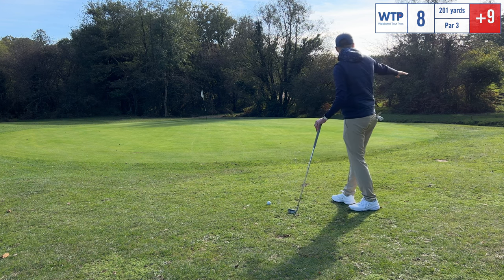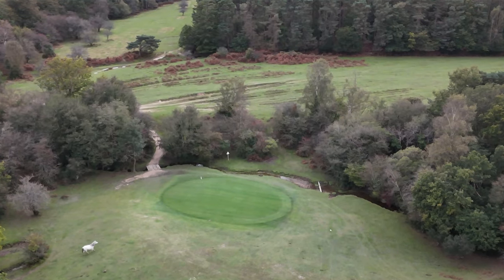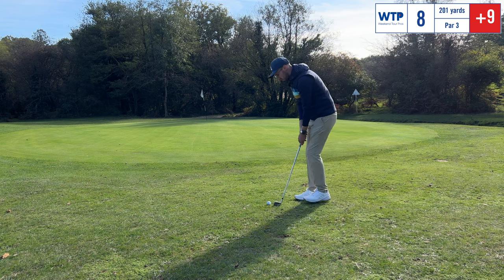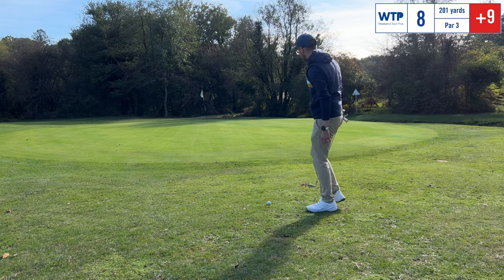There's a ditch running right behind the green with everything sloping towards it as well. I think if I'd taken a six and caught it, there is a chance that I might have ended up close to that ditch, which would have been a disaster. So always the case on a blind hole that you've never played before, just be a little bit safer.